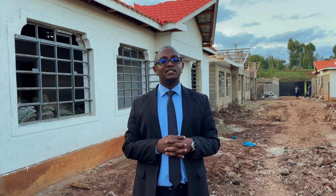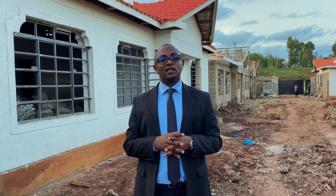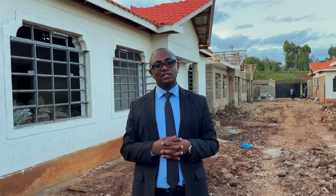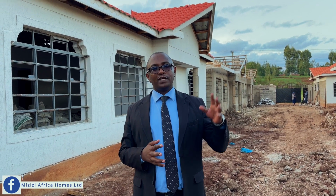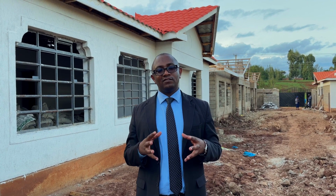Limited, and today we have come to one of our projects by us, Mizizi Africa Homes Limited, called Heritage Phase 2 Estate. Heritage Phase 2 Estate is located off Kenyatta Road, very near Tarmac, and also surrounded by some of our other projects, including Hummingbird, which we recently handed over, and also Heritage Phase 1 Estate, where people have been living for the last 2 years, living happily, enjoying the fruits of their hard labor.